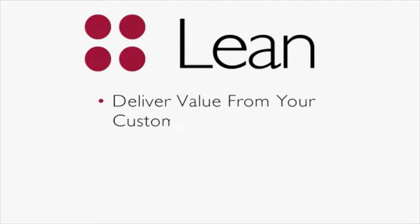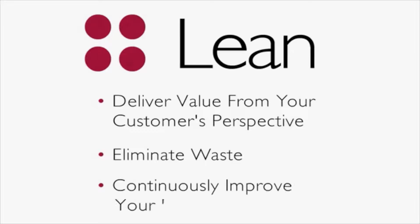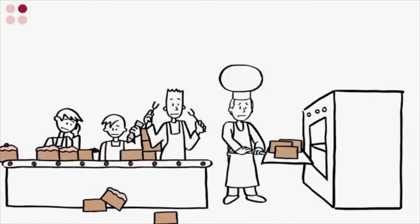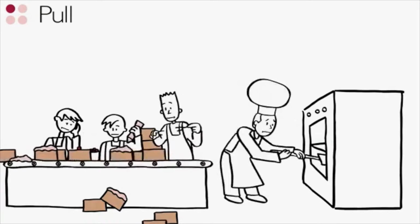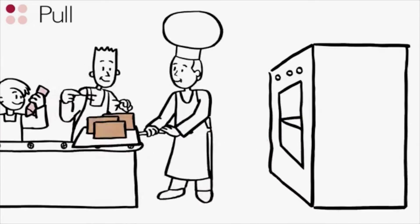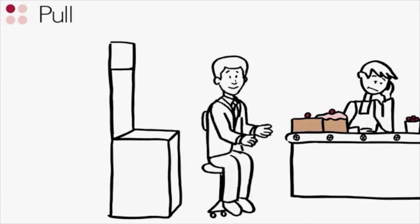Lean is a philosophy about delivering value from your customer's perspective, eliminating waste, and continuously improving your processes. Lean can radically change the way you do business. Lean management is based on 4 principles. The first principle is pull. Rather than producing as much as possible, customer demand pulls goods or services through the manufacturing process. This minimizes overproduction, inventory, and ultimately working capital.